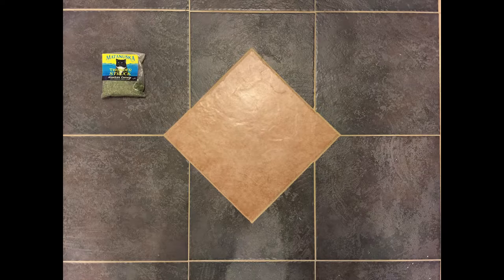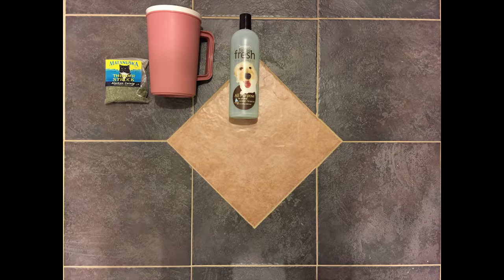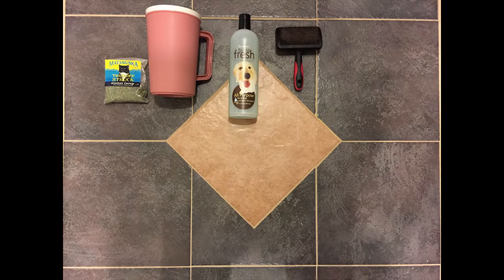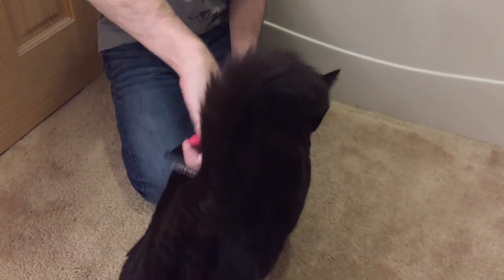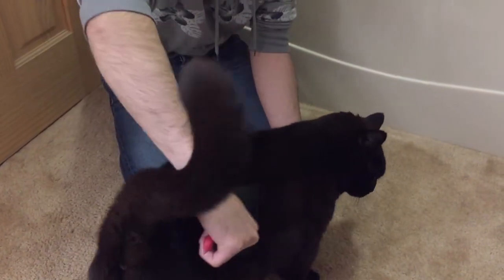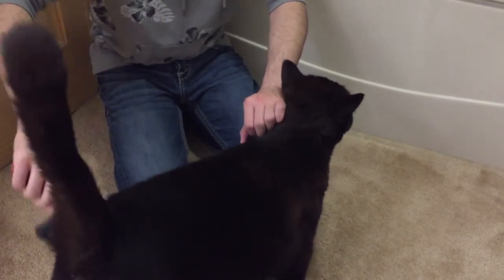For this project, you will need catnip, a large water jug, animal shampoo, a brush, a towel, and some fresh cat treats. First, brush your cat. Brushing your cat gets rid of many of the loose hairs and prevents your drain from clogging later.